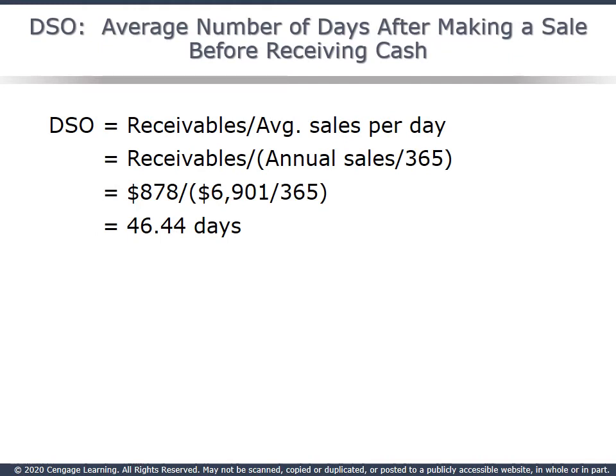Another asset management ratio is called days sales outstanding. It represents the average number of days after making a credit sale before receiving cash. Firms want this to be small, but not too small, because if it's too small, they are probably scaring away sales. If it's too long, that means their customers are taking advantage of them. So here it takes their credit customers about 46 and a half days to pay after the sale is made.